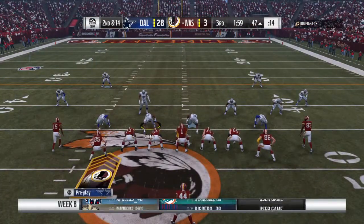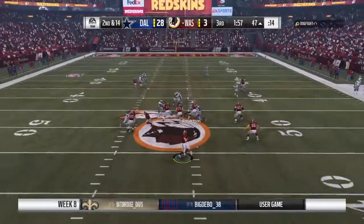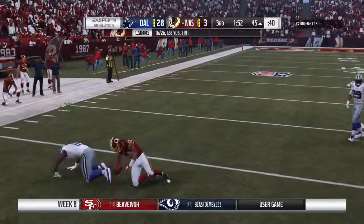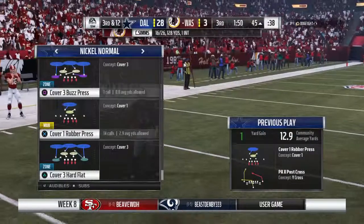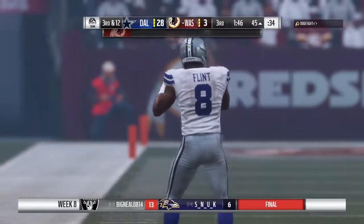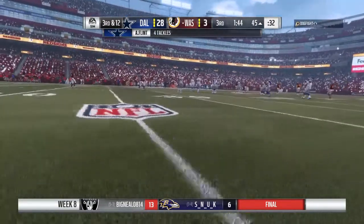I thought they were going to switch out of it. I didn't know if they felt they didn't have time or what the case was. Well, in any event, the extra speed allowed for great penetration as they stuffed that one behind the line of scrimmage. And he'll be brought down at the 45-yard line. They'll give him a yard on the play, and that's going to lead to a 3rd and 12.